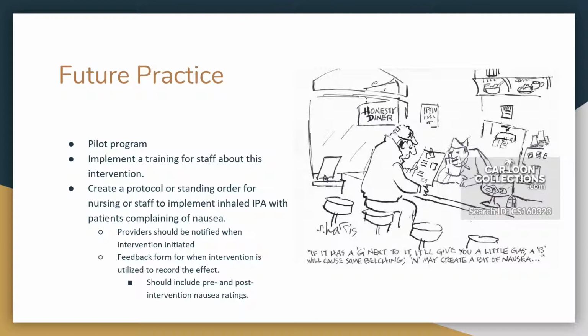The big take-home points should be that providers should still be notified anytime the intervention is initiated, and there should be a feedback form whenever this intervention is used to record the effect. So there should be a pre- and post-intervention nausea rating scale so that we can have an idea of how effective this was on the patient's nausea. Something like this, we could start small and expand out as we have improved outcomes. So we could start with one particular provider group or one particular unit within a facility and then expand it out as we see fit.